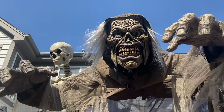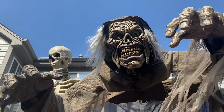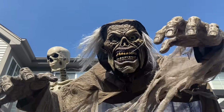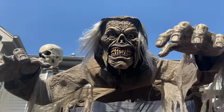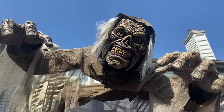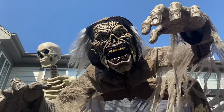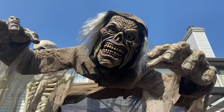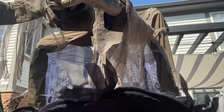Okay, next up is the Looming Ghoul Archway. Here he is. Let's get him to sensor here. Ah, a tasty morsel is here. Go ahead and enter at your own peril. You don't look smart enough to take good advice. Super cool.